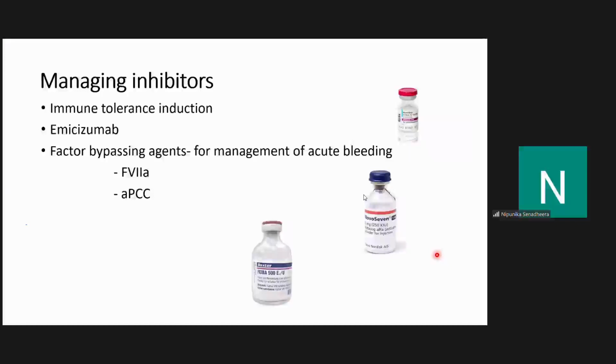I think this is the last slide. So I was talking about inhibitors. Inhibitors are a very important and troublesome complication that occurs when managing patients with hemophilia. Inhibitors are antibodies that are produced against the deficient factor.